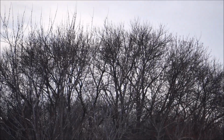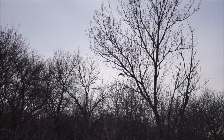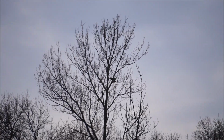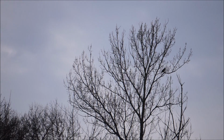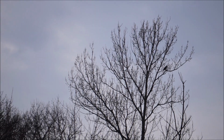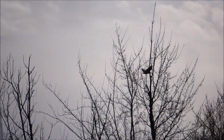But I am not one of those naturalists. So even though I was still interested in my sandhill cranes and I wanted to see what they were up to, now I was distracted because I wanted to figure out what kind of bird this was. Luckily, it made some noises that let me know what it was. That is actually the sound that a red-tailed hawk makes.